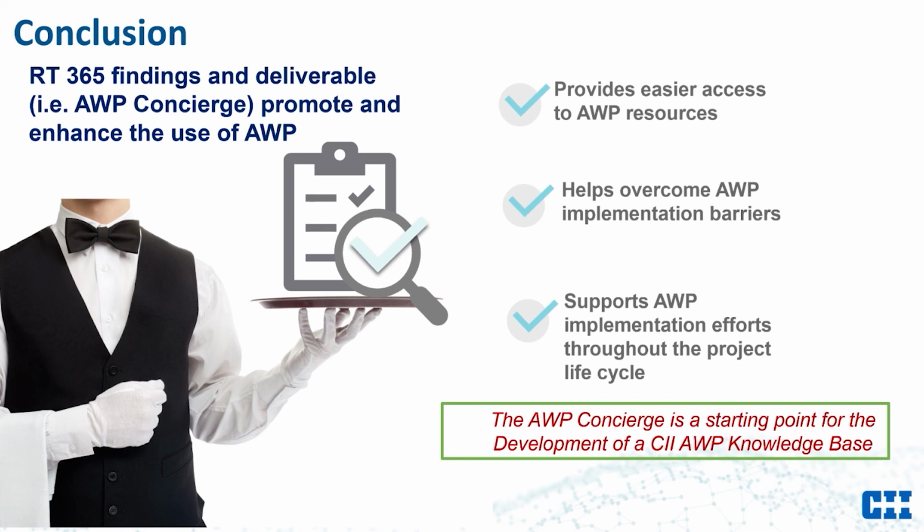Now it's as easy as just clicking on a hyperlink to be able to get that information. This helps overcome those AWP implementation barriers, finding that information for that business case, finding that information to answer that difficult question, and supporting AWP implementation efforts through the life cycle of that project. Because really, as you're going through that project, you're going to have questions. You need a confidant to ask and to get answers from. We feel that the AWP Concierge is the starting point for this. The AWP Concierge is a window into the CII AWP knowledge base like you've never had before.